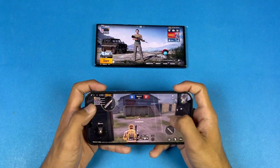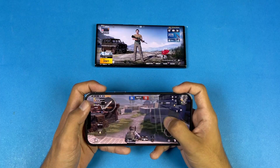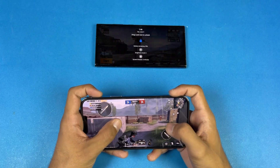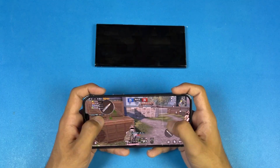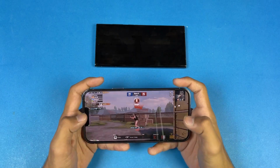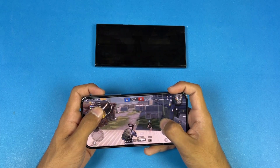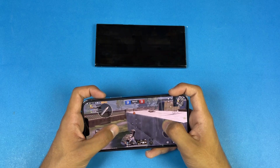No issue whatsoever on the iPhone 13 Pro Max as well with the balanced graphics, extreme frame rate. Apple A15 is more powerful as compared to the Snapdragon 8 Gen 1 in many ways. Now the frame as well as the back of the iPhone is a little bit warmer as compared to the start.